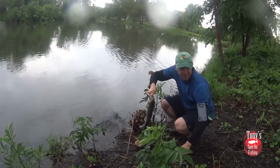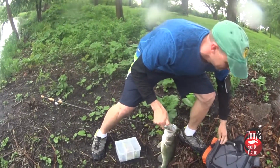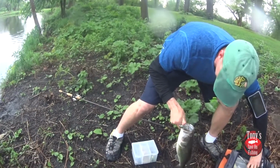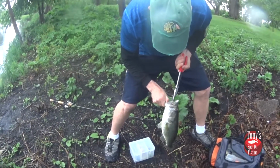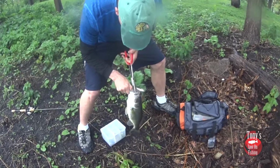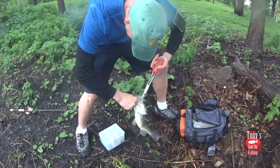First topwater of the year for me. There we go. Mike switched up to a spook there. Is there a spook? Need some pliers? Got it. Not the most aggressive strike in the world, but there's no doubt the fish calling powers that a topwater bait has.